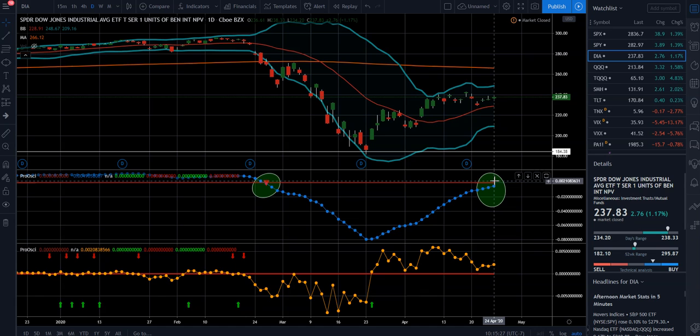And then my expectation would be that we get some type of a small couple-day counter trend to the downside and then shoot right back up above the 200-day moving average. So that's our best assumption at this point.